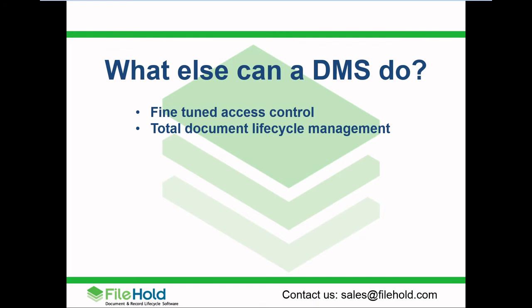When does this need to be archived? When is this document no longer needed in the system? Does this document have private information that needs to be destroyed after a length of time? Then yes, we can control all of that. Or perhaps you have something like a lifetime warranty on a project and you want to hold on to that contract in perpetuity. We can manage that as well.